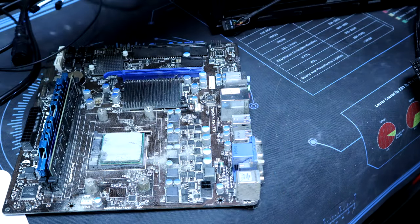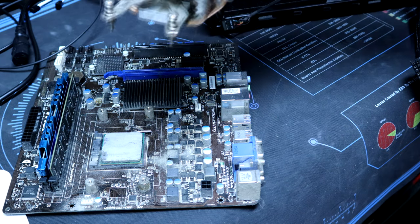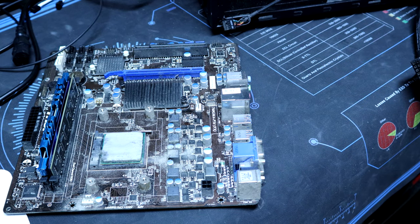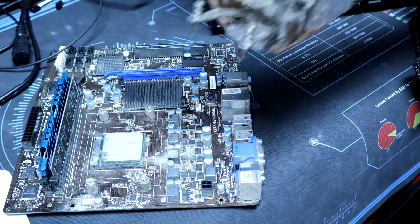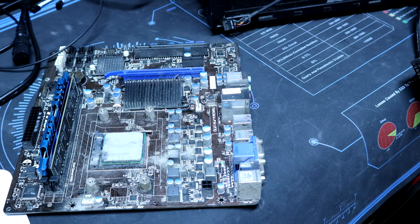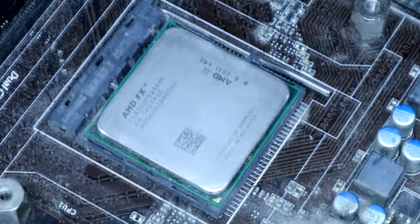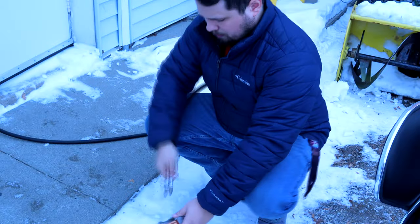Finally, we lift the cooler off and the thermal paste is absolutely bone dry. I have honestly never seen such dry thermal paste before, it is literally chalk. So just by taking it apart, at this point I have honestly already found a good handful of reasons this computer is having issues, and a lot of them are due to just a lack of maintenance. Time to wipe away the old thermal paste and reveal our 8350. What a powerhouse. Time to get to dusting.